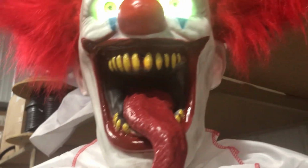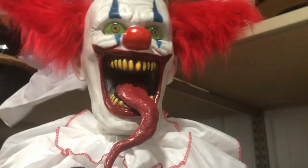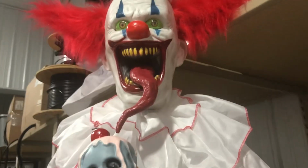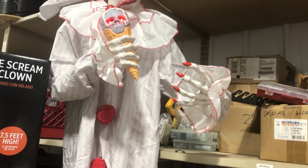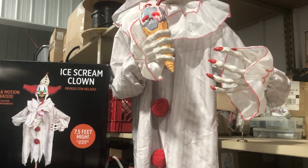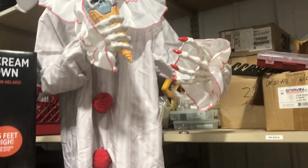The facial expression is terrifying. This is a really scary looking clown. He's got this huge, gaping mouth, truly demonic looking. I think it is super duper scary. So this guy is going for $130, I believe, or somewhere around that price, which is a pretty fair price, I think, for what he is. 7.5 feet. He's stakeable. He's static. He's huge. He's detailed. His arms are posable. They are fully posable.